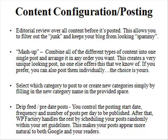Now, if you don't want to do that, you can post standard posts like you're used to doing, one article in a post, or one article in a post and then a YouTube video. The choice is yours. You can select the categories that you post to, or you can create new ones. If you want to create a new one, you simply provide the name in the space, and WordPress Factory takes care of the rest.